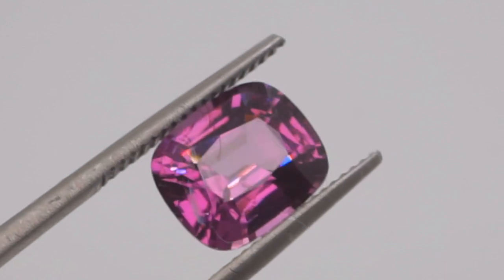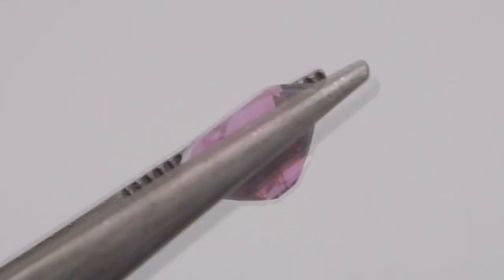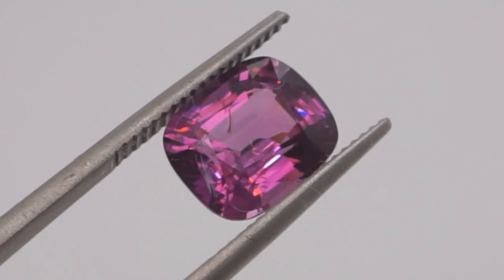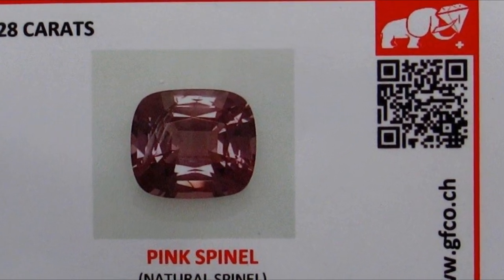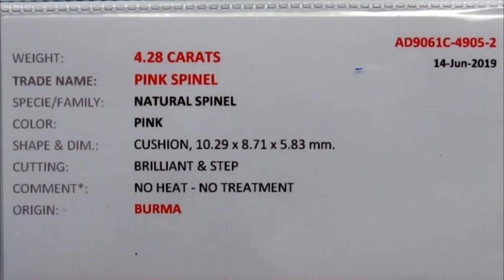I would set this stone with a lovely pair of trapezoid side diamonds that will help the rich color of this beautiful spinel pop even more without distracting from the beauty of this gorgeous spinel in a beautiful white gold ring. The stone is accompanied by a GFCO Switzerland report, which can be verified online and is included with your purchase.